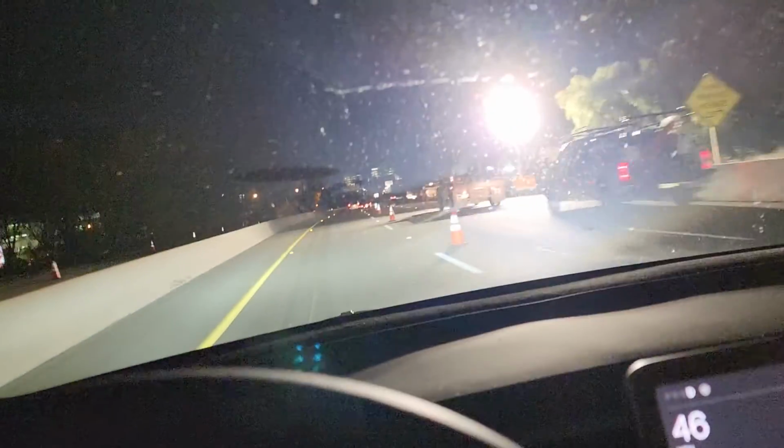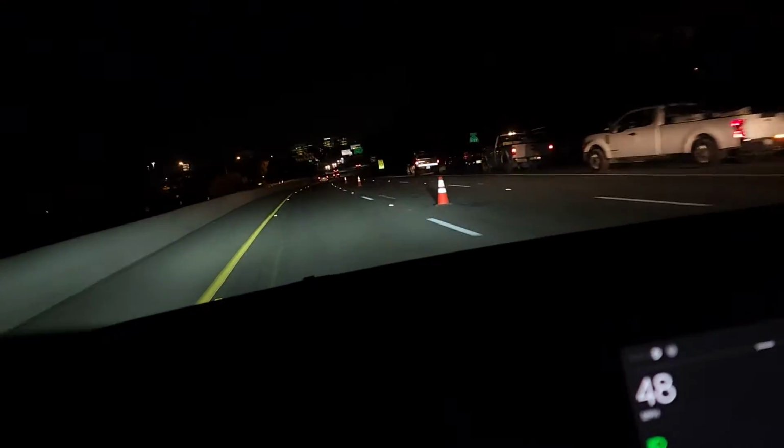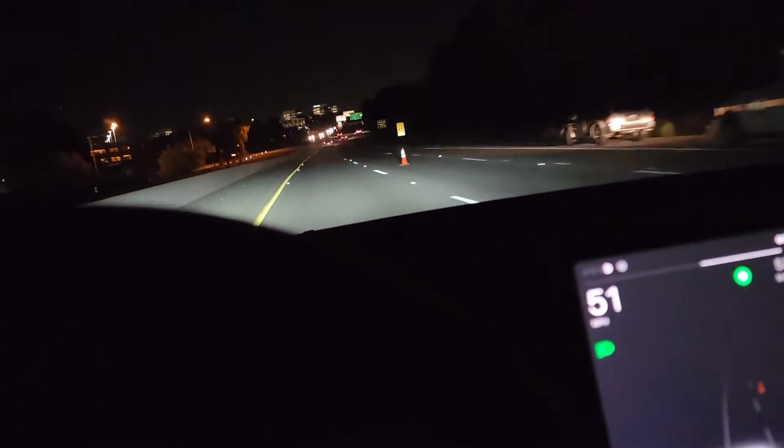Yeah, right? Uh-oh, this is dangerous. Whoa. What the? That was dangerous. It all merged to one lane immediately. Jeez.